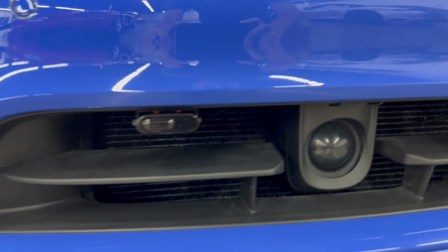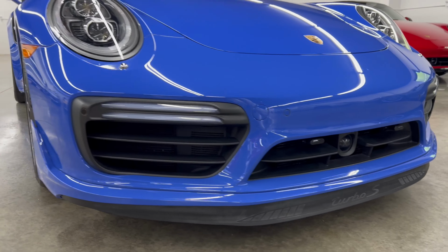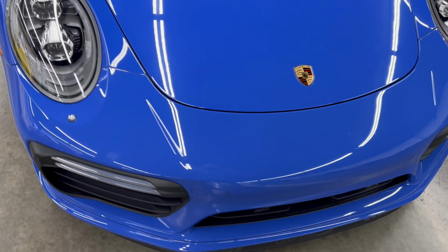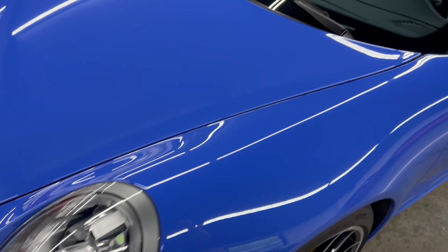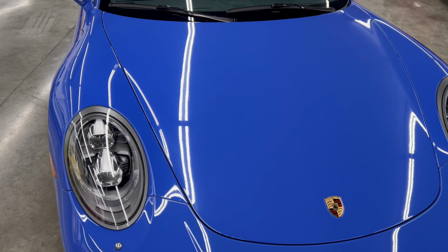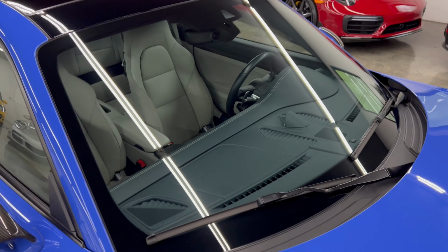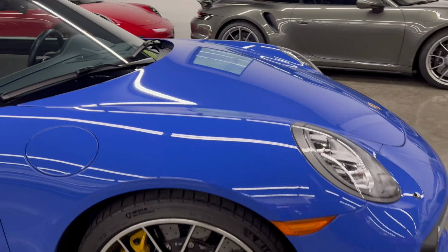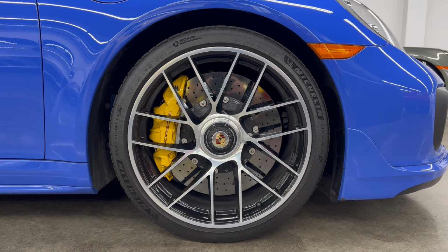You'll notice the K40 detectors here. It does have a K40 radar detector installed. The headlights also have PPF on them. It has also been ceramic coated with G-Technic Ultra on top of the PPF. You have Michelins on all four corners.